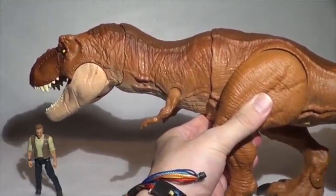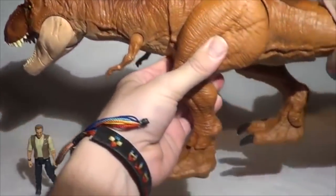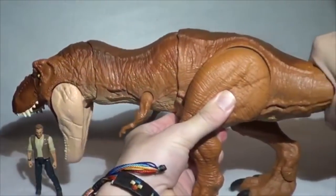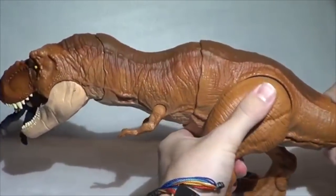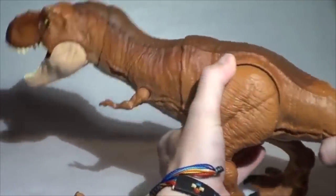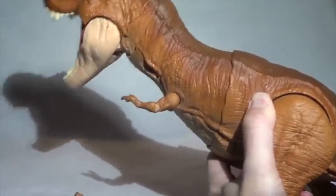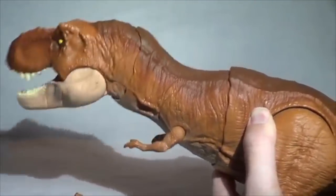You can hold this thing by the tail and make it stomp, chomp, and roar. It's not like you have to push buttons on the chest, then on the back, and then you have to do something under the tail as well. It's just all right there, making the playability on this thing so easy and streamlined.